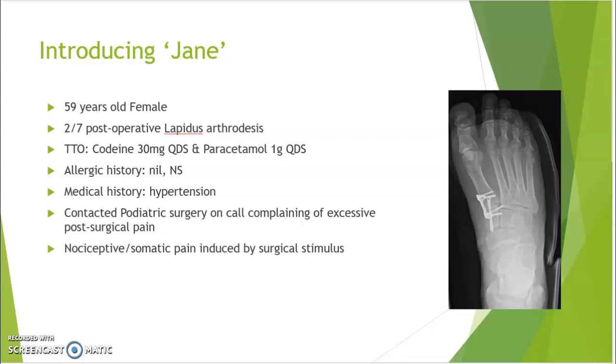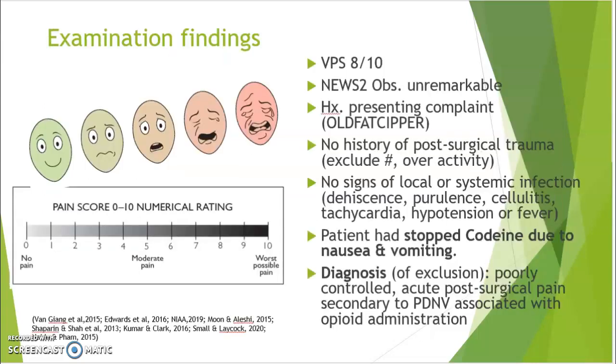The clinical impression at this point was nociceptive pain induced by the preceding surgical stimulus. Clinical assessment revealed difficulty with pain isolated to Jane's surgical site. Further questioning revealed Jane had stopped her codeine due to the feeling of nausea and an episode of vomiting. Clinically, there were no signs of infection, either local or systemic, with no reported post-operative trauma or signs consistent with deep vein thrombosis, such as calf pain or tenderness.